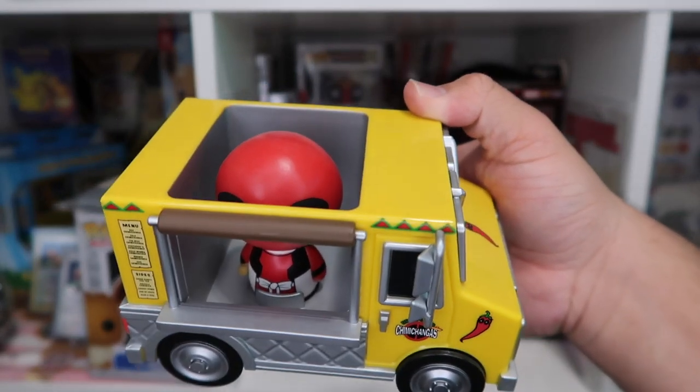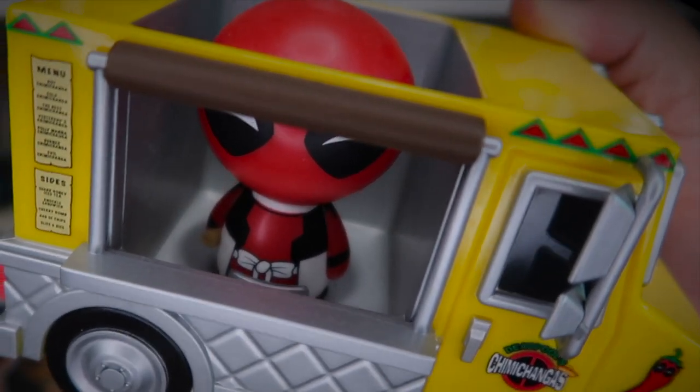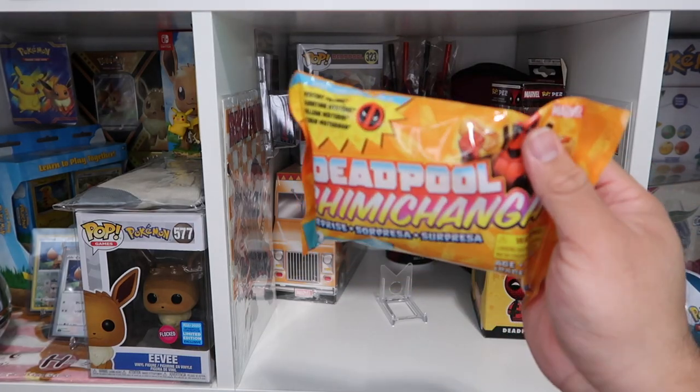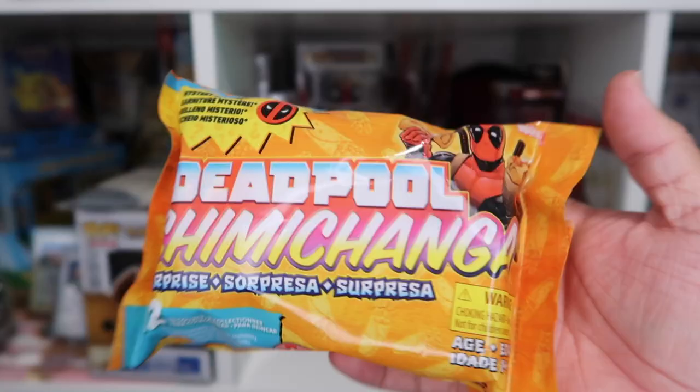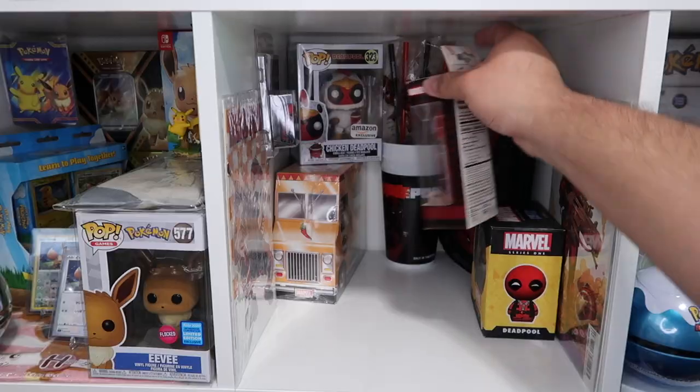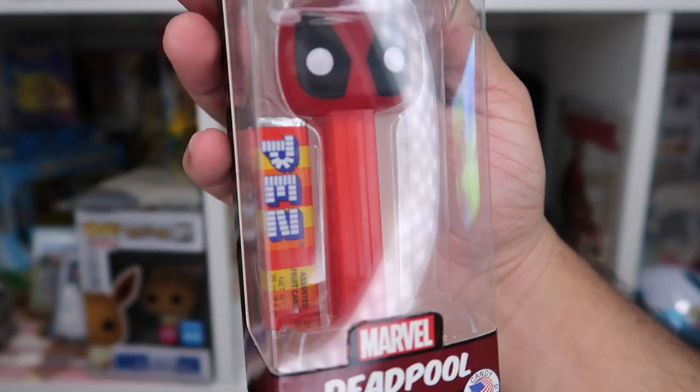The little Deadpool chef. Pick his little right hand right there. He's holding a little Chimichanga. Speaking about Chimichangas, this little mystery surprise Chimichanga toy. I forget where I got this from. I think it was 7-Eleven. I can't remember, but of course I had to have the little Pez dispenser as well.